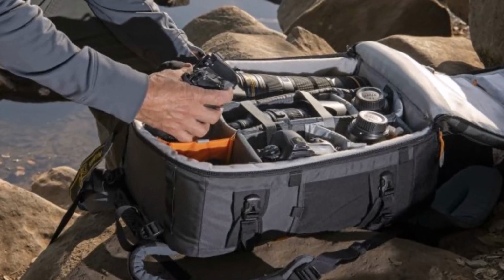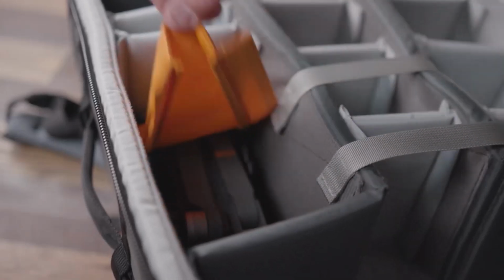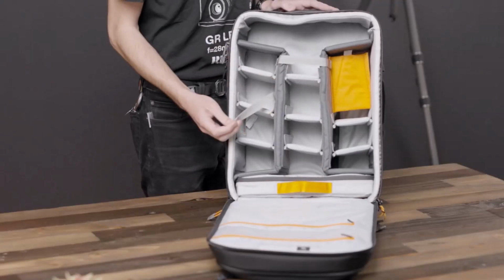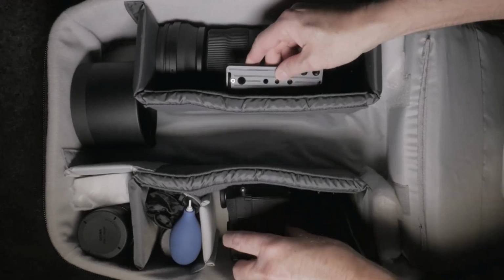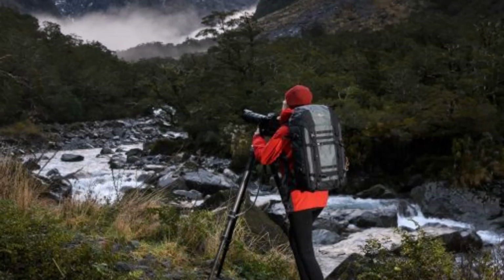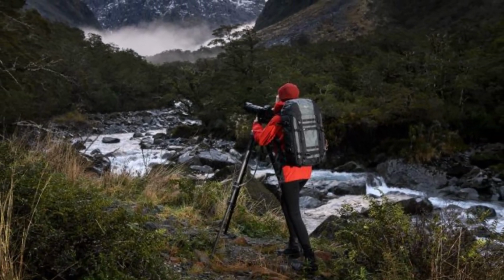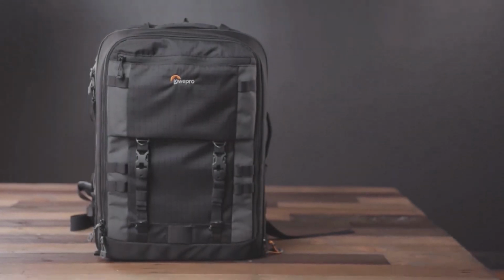Prepare to be amazed by its cavernous interior, capable of accommodating 2 DSLR or mirrorless bodies with a 200mm lens attached, alongside an impressive array of 5 to 6 additional lenses and a multitude of accessories, including a 15-inch laptop, flash guns, chargers, and more. But here's where it truly shines. The interior is a canvas awaiting your customization thanks to its adaptable internal dividers.